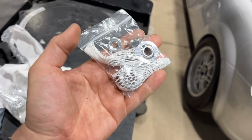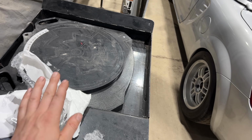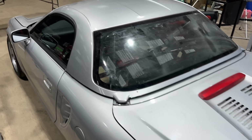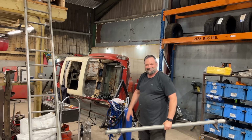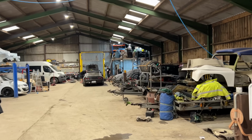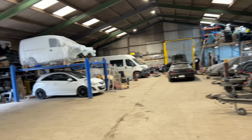Oh yeah, today I'm going to be making my own drop links as well. That should be fun. The rear roll bar's a little bit not straight on this, a little bit less than ideal. You having fun? This car then, limited edition, bro.